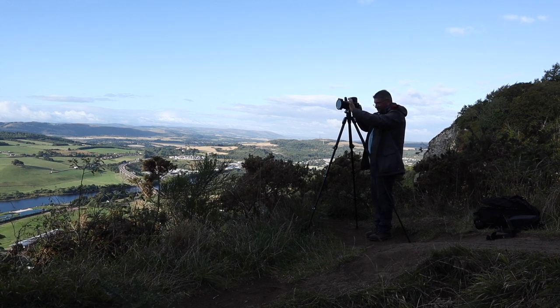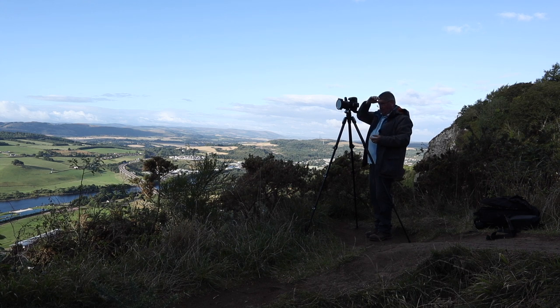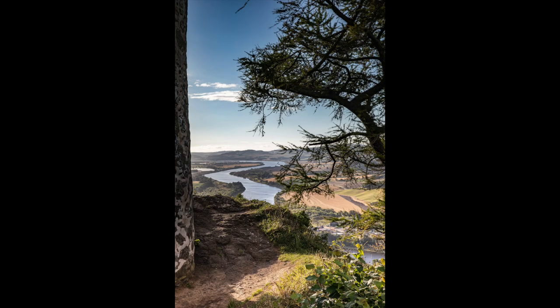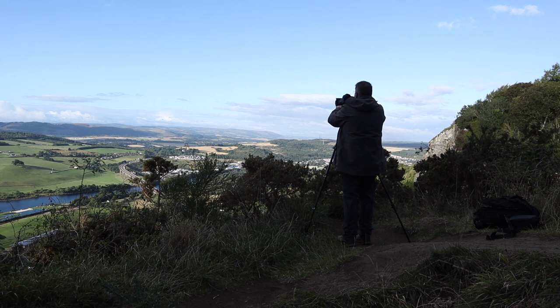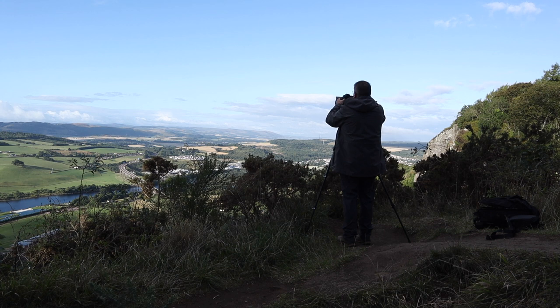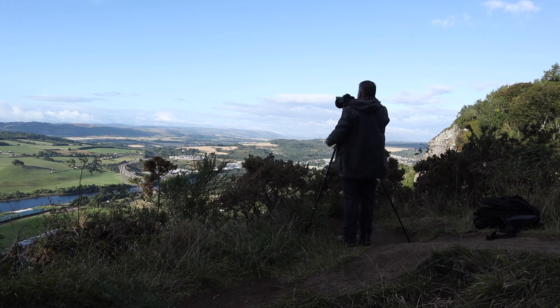Right, so I'm focusing in now on the river. I've still got the trees as a kind of frame. I'll take the shot. And yeah, that could be quite a nice shot as well. So what I'm going to do now is turn round, because I've got a really nice view of the Perth Bridge and that is a really, really nice shot. So I'm just going to lift. Wow, that's stunning. Right, so if I just set up my focus, I'll take the shot.